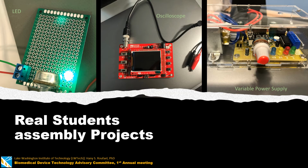Here are some other examples of real student projects to include, from left to right, a controlled LED, a portable oscilloscope, and a variable power supply. These examples just showcase how our students are now capable of assembling complete electronics applications.